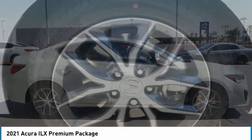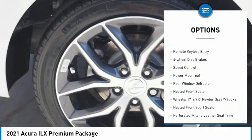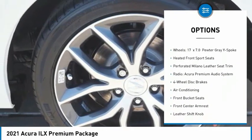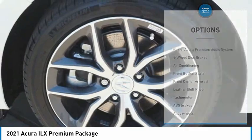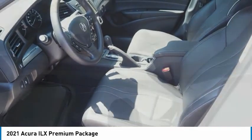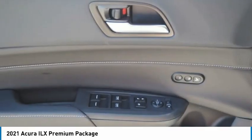Here are some of this vehicle's great options: electronic stability control, alloy wheels, brake assist, traction control, remote keyless entry, four-wheel disc brakes, speed control, power moonroof, rear window defroster, heated front seats. This vehicle offers reliability and good looks at a great price.